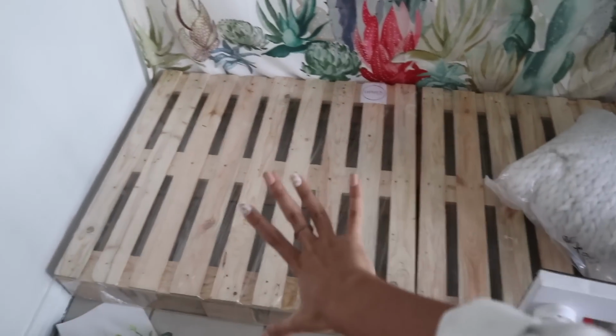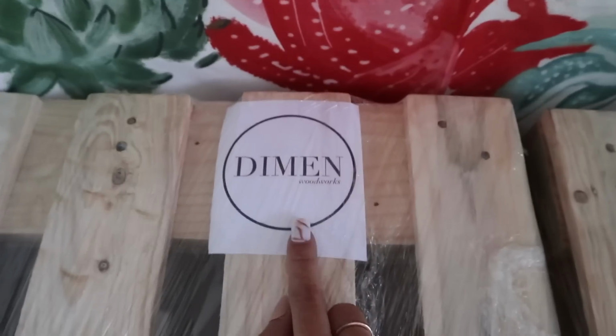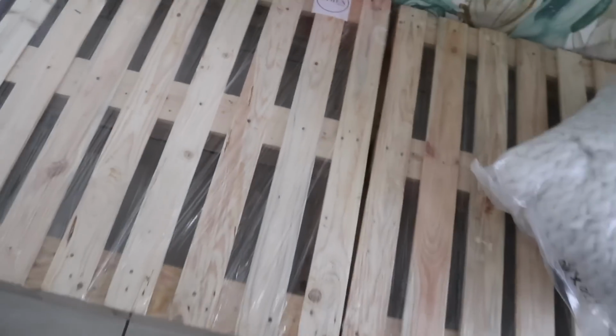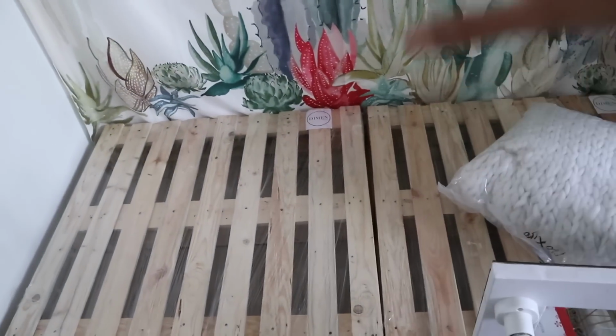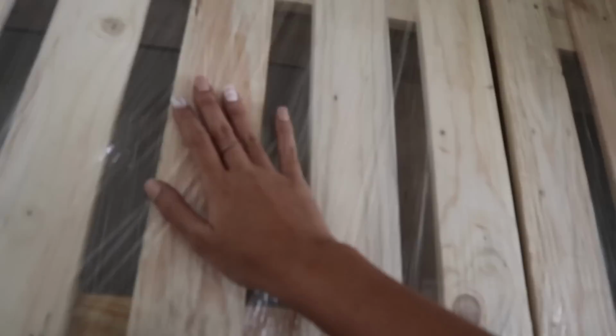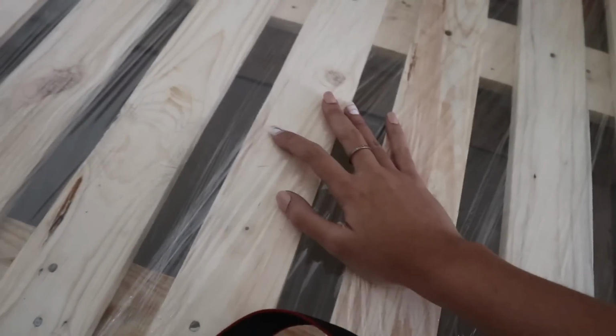And then for this one, I actually turned my desk into my vanity table and finally put it there. This is also custom made. And nung pinagawa ko to, around 3,000 siya, and it contains 6 light bulbs. And then I also got this bed palette from Dimen Woodworks, and this is actually custom made as well. So that's my bed palette. Hindi ko pa siya nasi-set up because as you can see, may plastic pa and all.